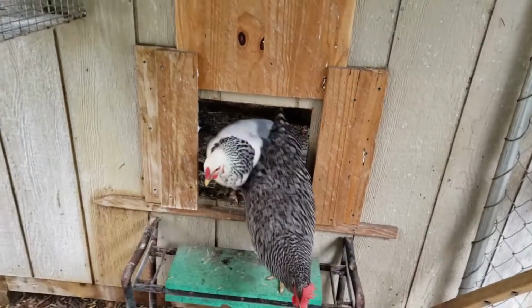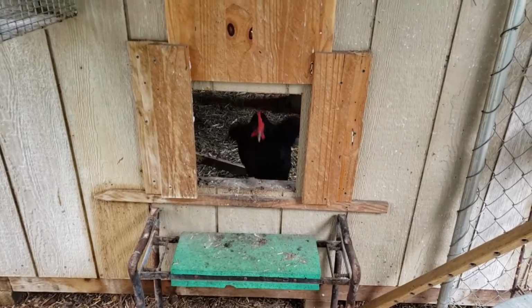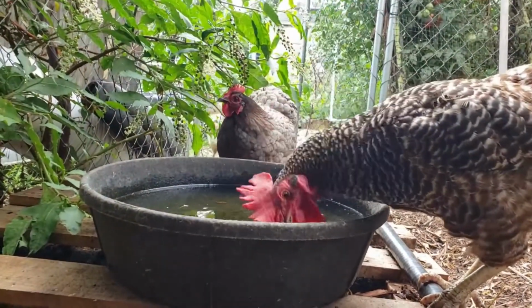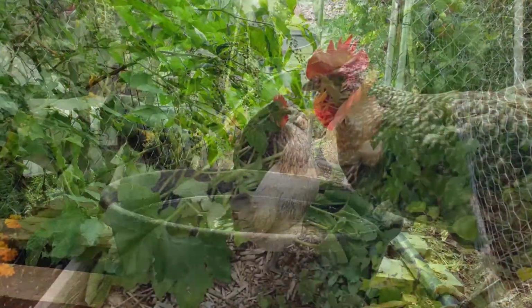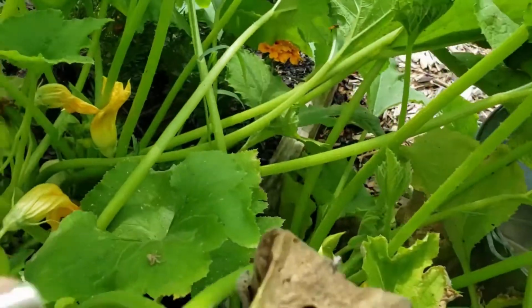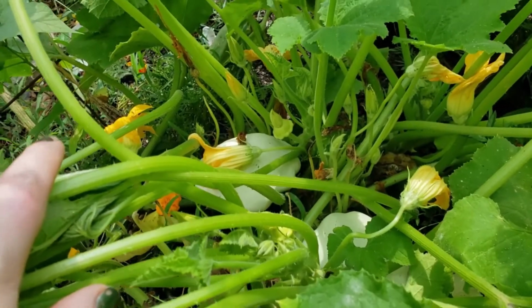What's up, chicken butts? Whoa, whoa, whoa. I do believe it's 1, 2, 3, 4, 5, 6, 7, 8. Yep. So my chickens are tromping through my squash. Speaking of squash, let's see. Oops, stepping on some leaves. Oh wow, apparently I've missed a couple for a few days. Those are big boys. Those are some big patty pans.